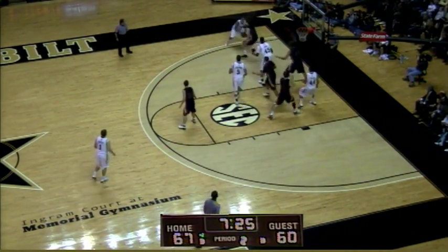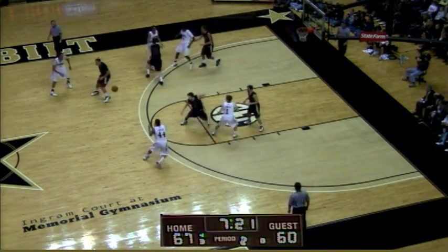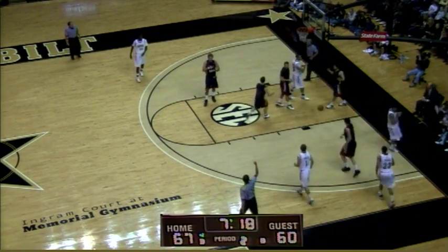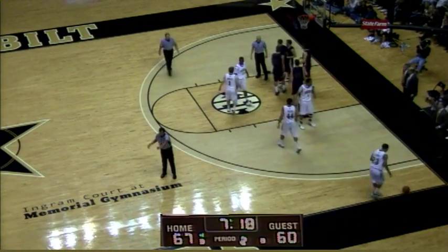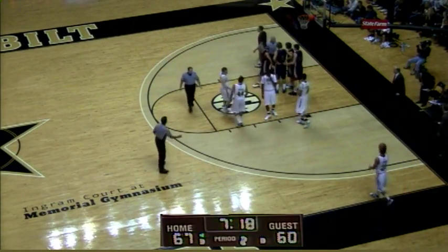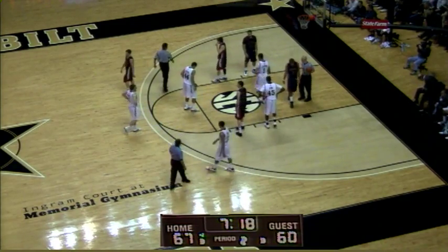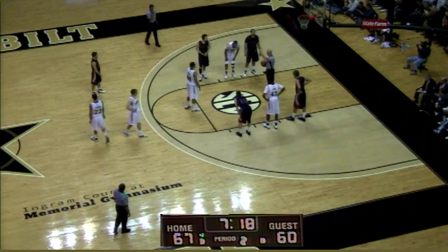Odom will drive to the basket, throws it back outside to Jenkins. Good recovery by St. Mary's. I thought Odom had an open lane all the way there. Taylor with a jab step, spins right, goes up, and he was fouled. And he'll go to the line, and that will be number 10 on St. Mary's. Coach Randy Bennett, I think, thought Jeff had traveled with the basketball, but the foul call before that, and that's 4 on McConnell.